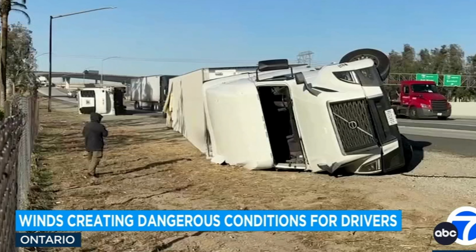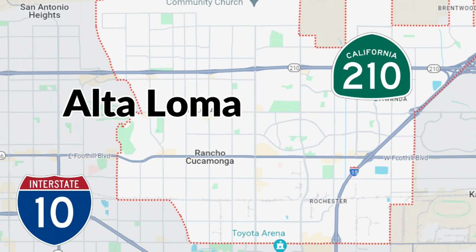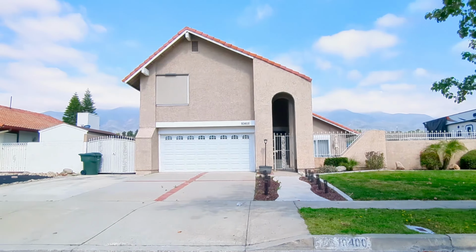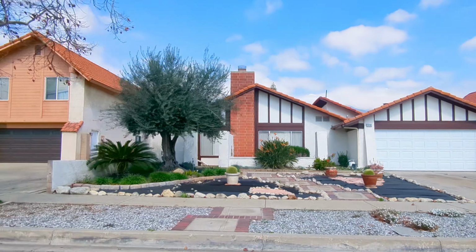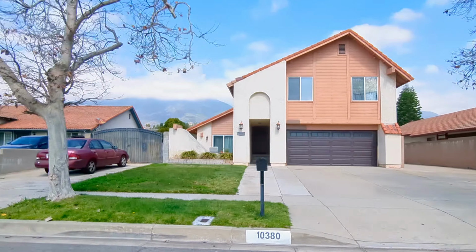The next area you may want to consider is a town. They call it Alta Loma. It used to be its own town, and then it was gobbled up by Rancho Cucamonga when they got incorporated. Either way, if you ask people where they live, Alta Loma, that's on the west side of Rancho Cucamonga. I would say that's the older town of Rancho Cucamonga. Those homes were built maybe in the 50s or something.